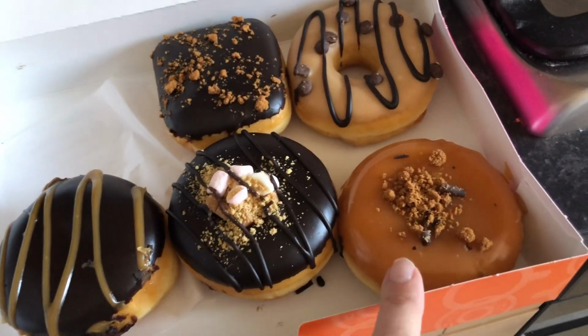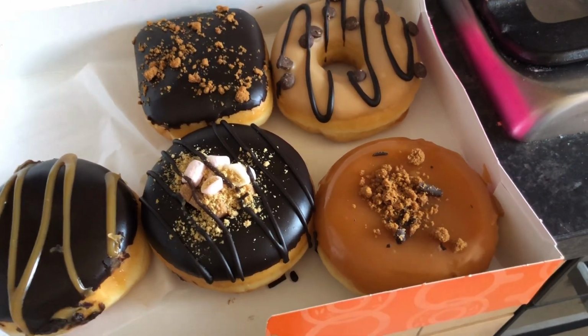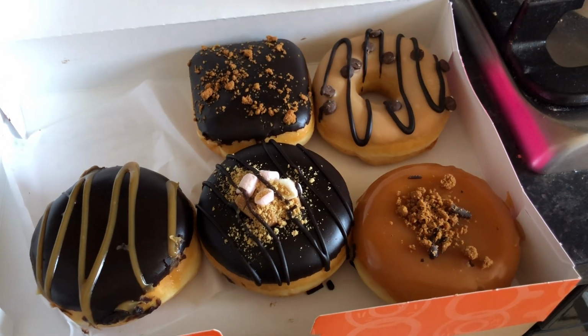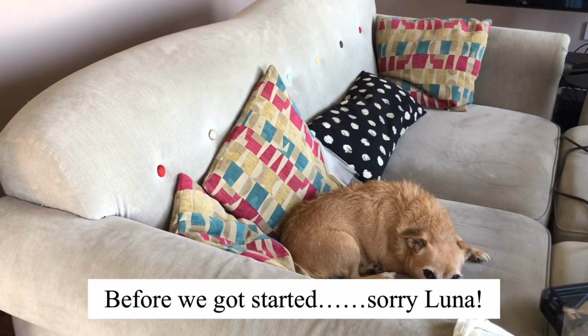And according to app, I think it's 336 calories, but I am going to check in the Dunkin' app just to make sure they haven't changed. But I'm going to enjoy this. This will probably be my lunch actually, because it's 1 o'clock now. So I probably won't have anything else to eat anyway for my lunch, because we're just going to get straight on with the decorating once I get changed. So I shall catch you in a bit.